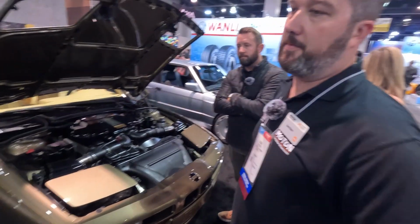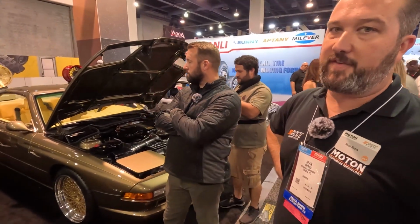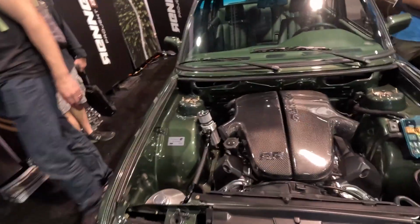This is the line in the sand for BMW. I mean, the V10 and the V8, the S65 and S85, were the NA line in the sand for the M3 and the M5. So to see it here in these body styles is amazing. Yeah, this one is super cool. I can't wait to drive this one.